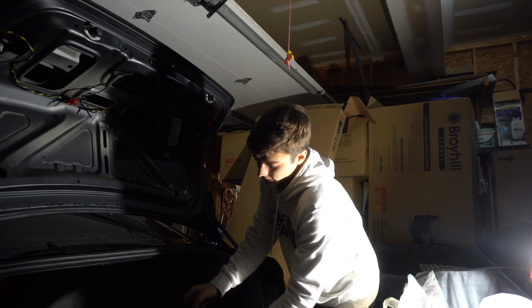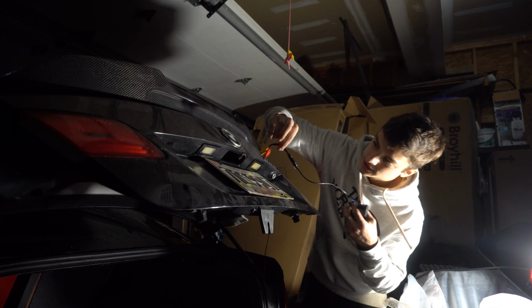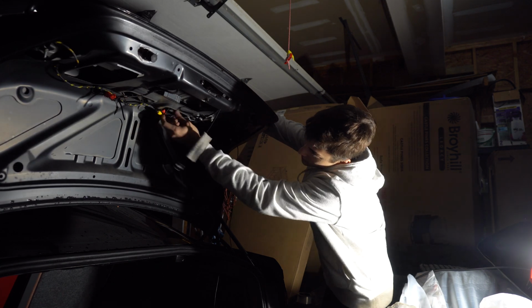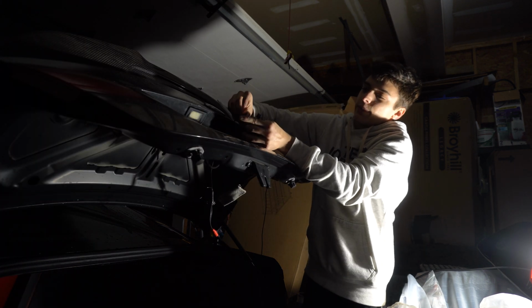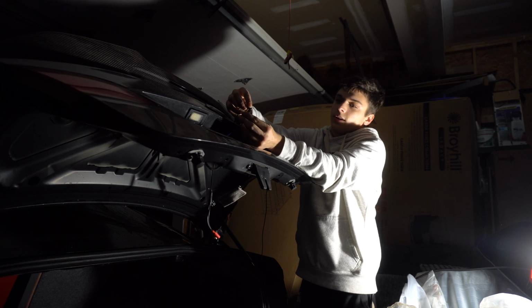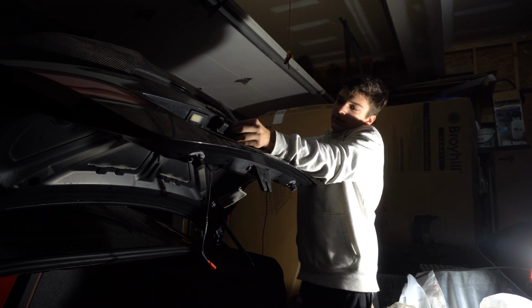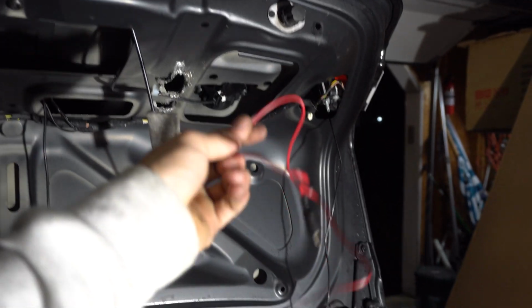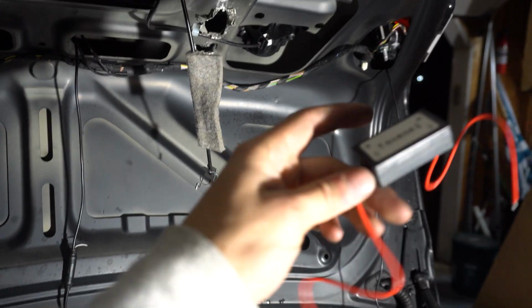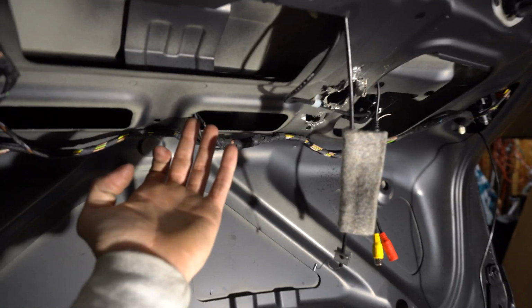Then you want to grab your new one with the camera, push all this stuff down in there, make sure it's all pulled through. And then this blue and black one just goes straight back into the OEM wire. Then you can just go ahead and throw this back in. Now we got the camera sitting in there nice and pretty, just like that. We got these 2 wires hanging down. These 2, and in your box you should still have this along with this.